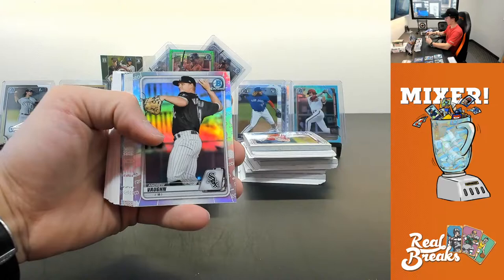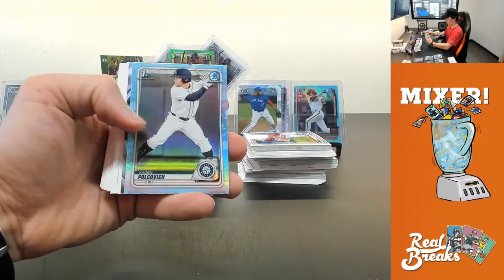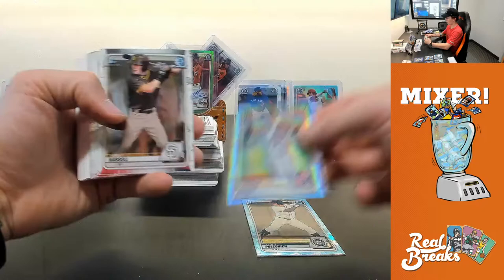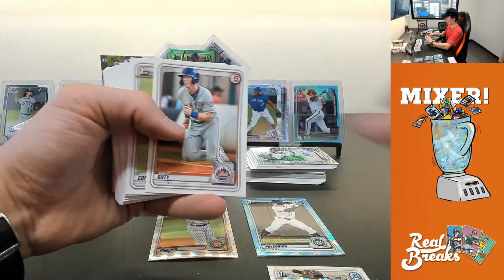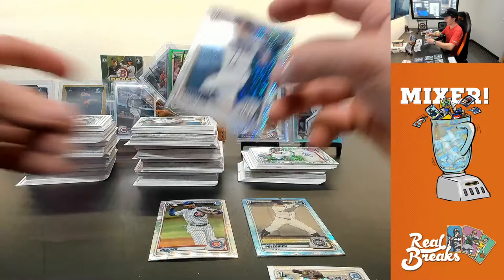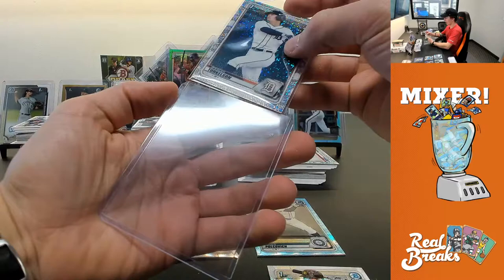There's an ace of Lacey, first Bowman Chrome. Sky Blue, Caden Polkovich. Refractor for the Mariners. Ed Howard, first Bowman refractor. Robert Hassel, base. Patrick Bailey, first Bowman chrome. Oh, man. Oh, my. We got a big one. Ed Howard, first Bowman base. Oh, my. How about a Spencer Torkelson? First Bowman speckle for the Tigers going to Paul Michon. Congrats, Paul. Beautiful card right there.